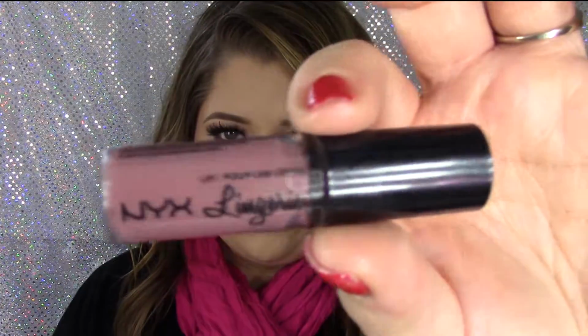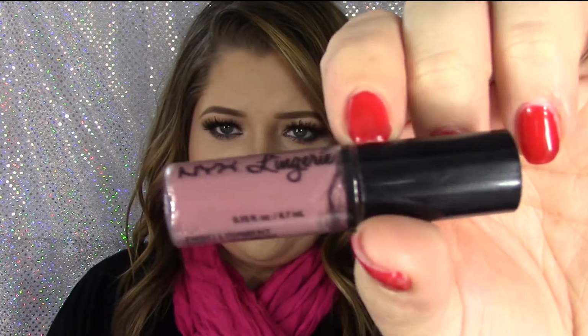Okay, the last thing I want to talk about is some of my favorite lip products of the year. And this is actually a newer find for me, but these NYX Lingerie liquid lipsticks, in the nude shades. They call them liquid lipsticks, and they really are. They dry down to a nice, pretty matte, but they are so comfortable to wear. The colors are absolutely stunning.